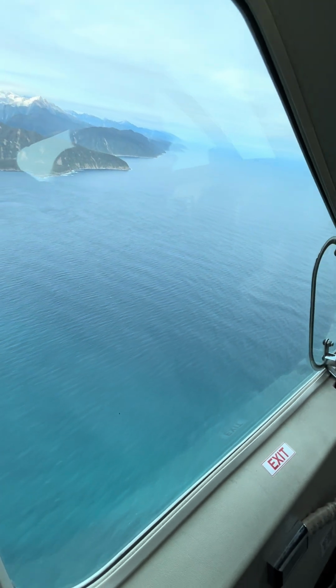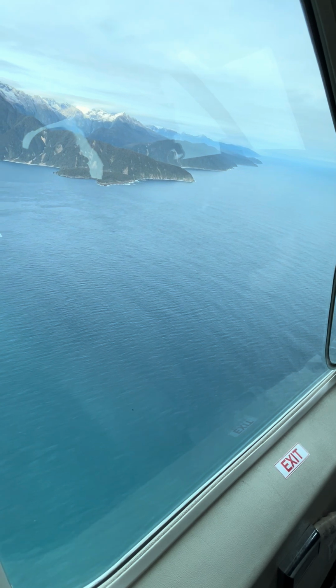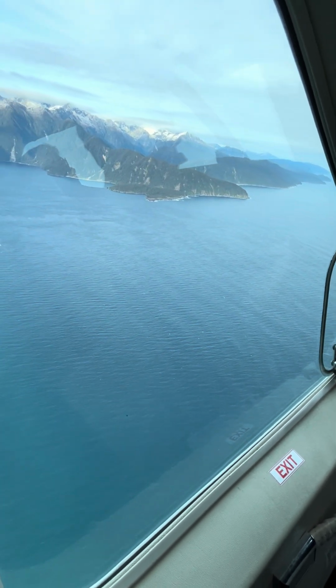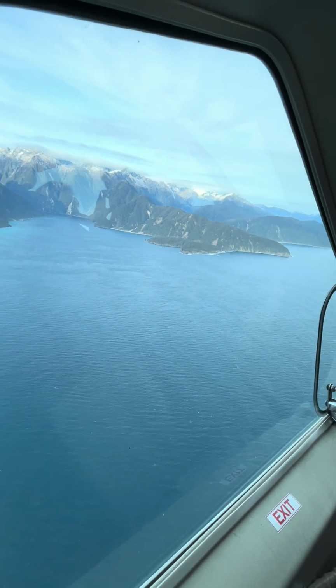Out to our left-hand side there, that is the most isolated part of the world, or of New Zealand at least. There's absolutely nothing out there but uninhabited fjords. And that's the view of Milford out to our left.